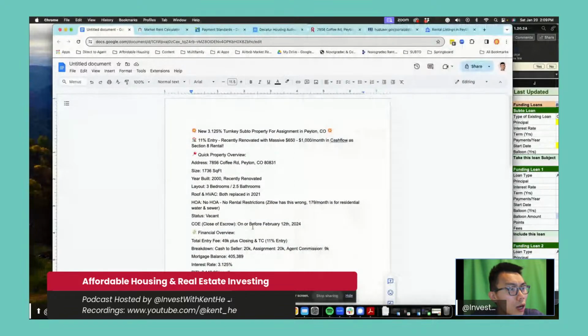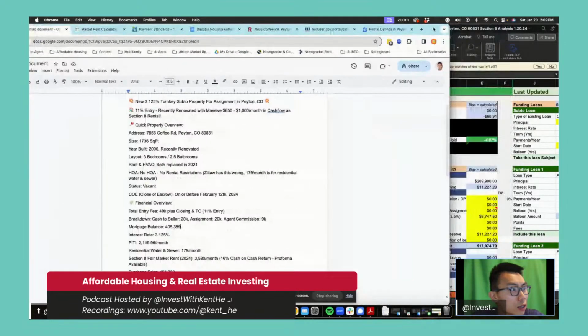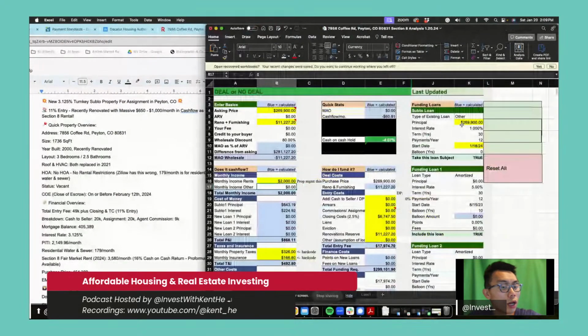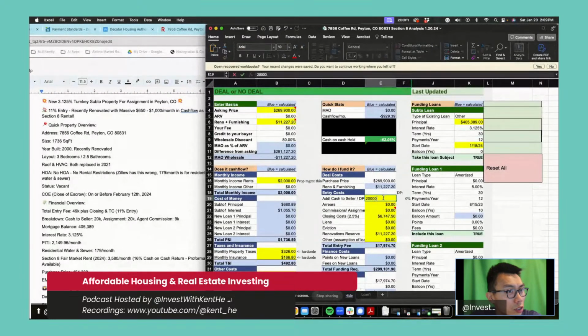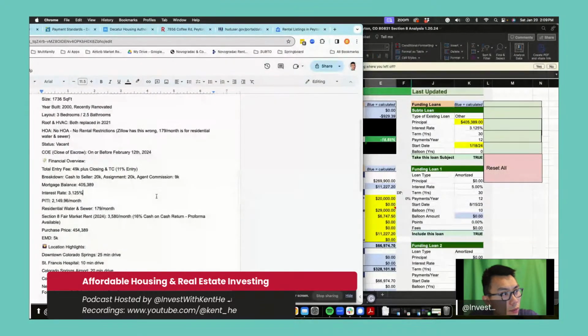What is my purchase price? The mortgage balance is $405,000. I'm going to put this all the way to the right so you guys can see this. $405,389. Interest rate is 3.125%. Entry fee: $20,000 to the seller, $20,000 to the assignment, and then also plus $9,000 to the realtor. That's $29,000. That doesn't even include the closing costs yet.